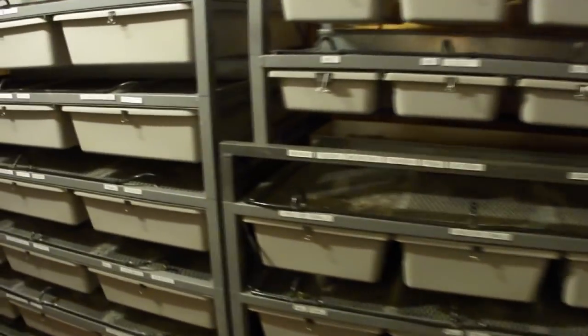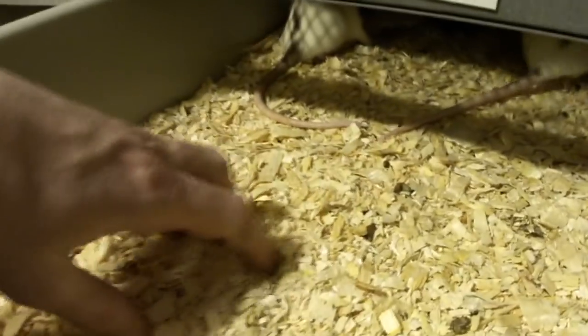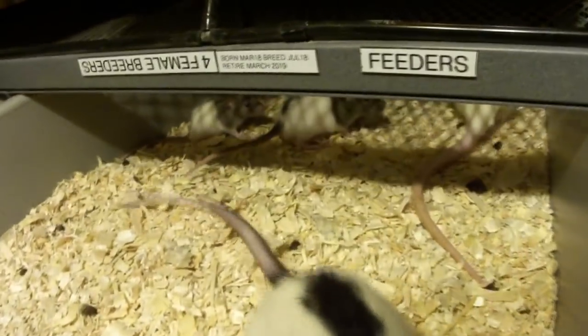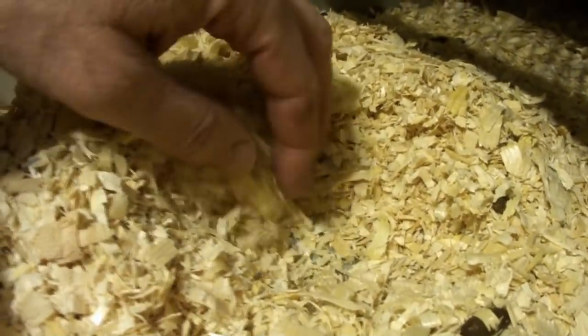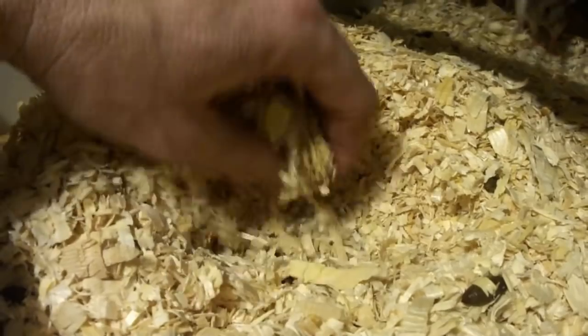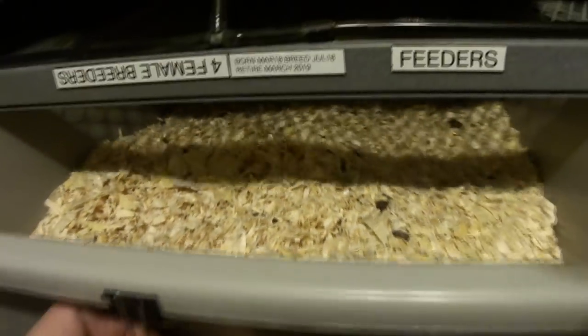And I put it pretty deep. Typically in some of these tubs, some of them are a little bit thinner, and I don't really measure it out. Some of them are deeper than others, but I put a good, I'd say several inches in. It seems like the deeper you have it, the longer it'll last, and you don't have to change it as often.